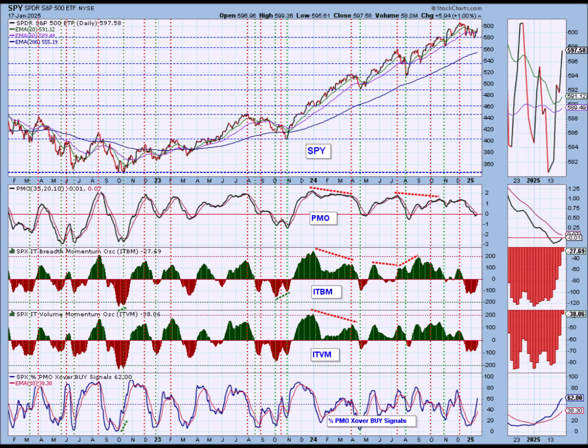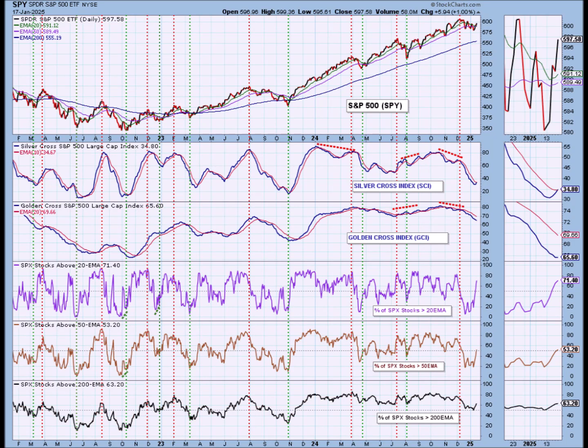And then you can see that our PMO, very similar to the MACD for those not familiar, the PMO, we have 55% now on buy signals. So more than half of the index does have momentum buy signals. So again, there's a lot of good stuff going on under the surface, and it tells me that prices could continue rising right now. And how about the bias assessment chart?